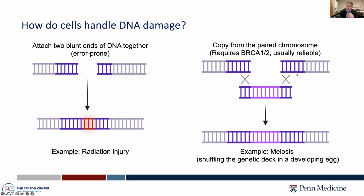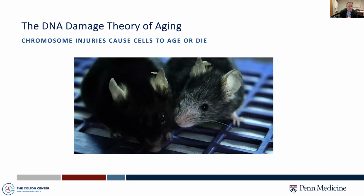Now, interestingly, this type of DNA breaking and repair happens almost intentionally in a developing sperm or egg. It allows chromosomes of grandparents to shuffle in the developing sperm and egg so that a grandchild does not resemble exactly one of the two grandparents in terms of the chromosomes. It's a mixture of the grandparents' chromosomes. So that's where DNA breaks happen intentionally, one could say. And DNA repair is involved in shuffling of the chromosomes, or the shuffling of the genetic deck. So there's different kinds of DNA repair, and breast cancer genes are related to this.